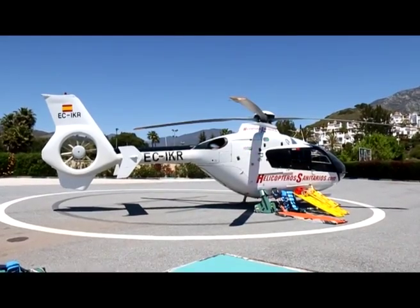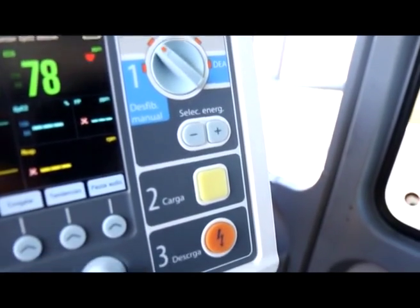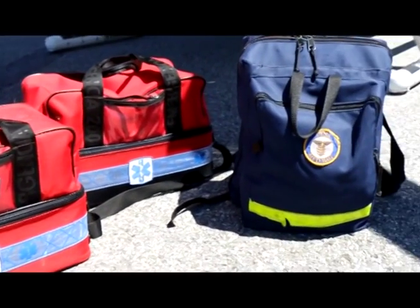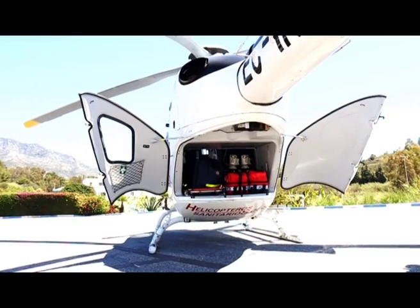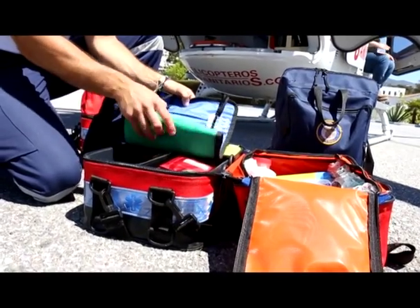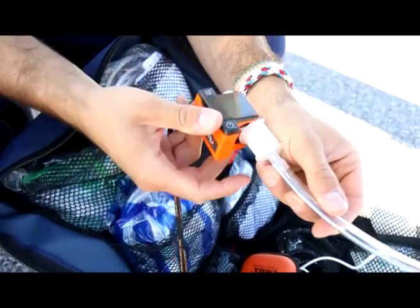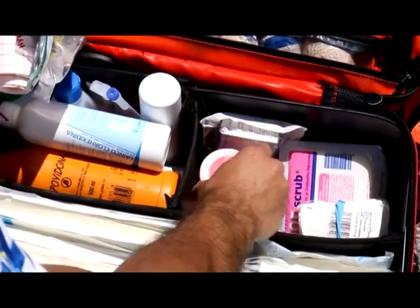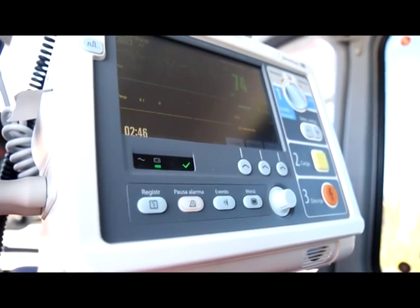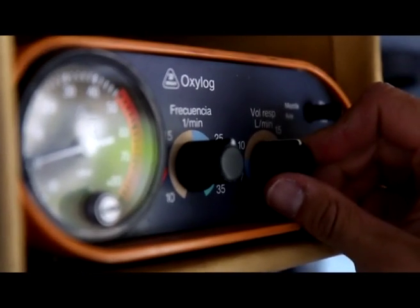Inside the helicopter, there is everything needed to treat an emergency. Medical supplies are at hand in 3 medical bags for rapid access. They contain medication, resuscitation apparatus, vascular access, airway controls and dressings. Electromedical equipment is vital in cases of vital illnesses, which compromise the patient's life.